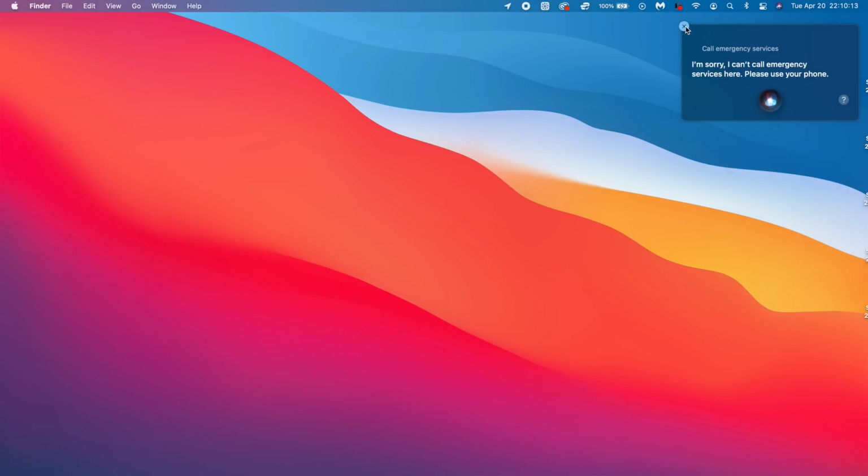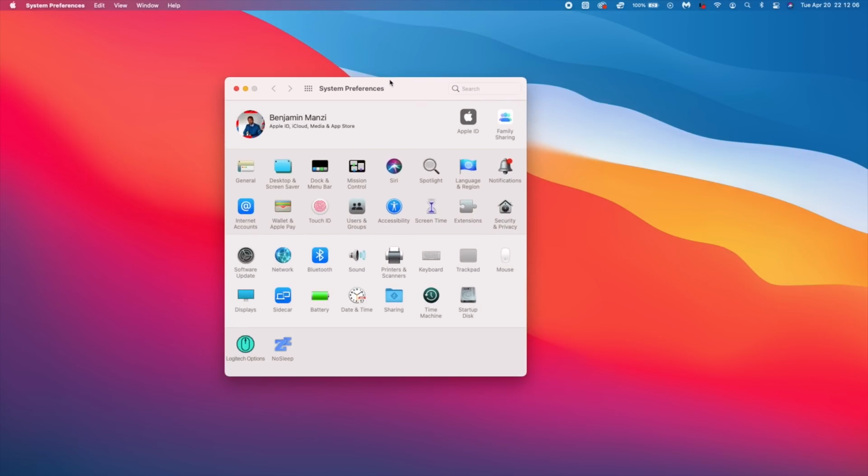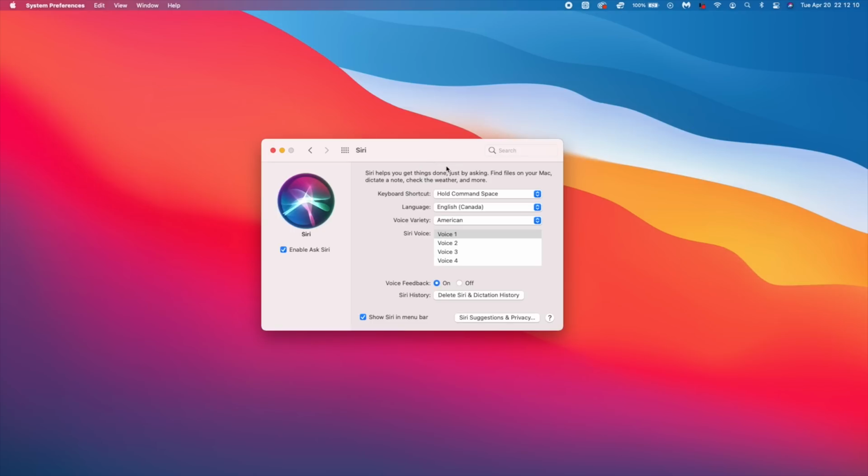So Siri on the Mac cannot call emergency services, even though they are paired. It cannot yet do that, but Siri can do a lot more with macOS Big Sur 11.3. So if we go into our System Preferences and go to where it says Siri right there, you can see that we have more Siri voices. As you can see, this is voice variety. We are under American, and instead of just saying male and female, those were the options that we had before, you can see that we have voice 1 to voice 4.